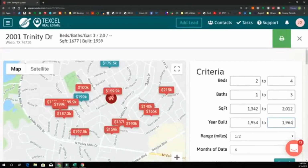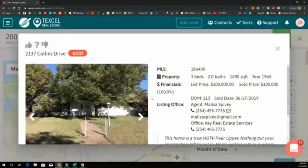So you got Cobb Street right here. Anything on the right of Cobb Street, I might not comp it. Definitely ain't going across Valley Mills, and Bishop might be my cutoff in there. So what here sold for $100K? That's what we need to see, because this one's the worst comp that I can see right now.